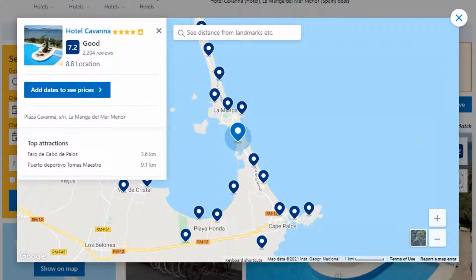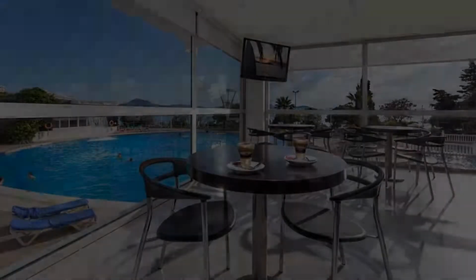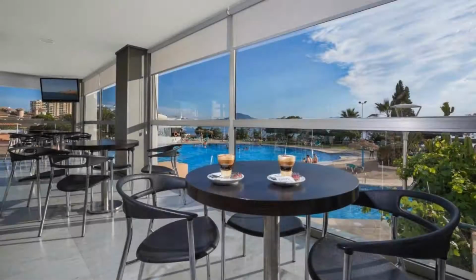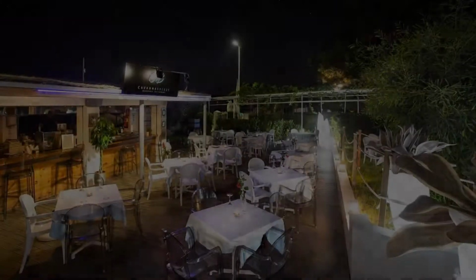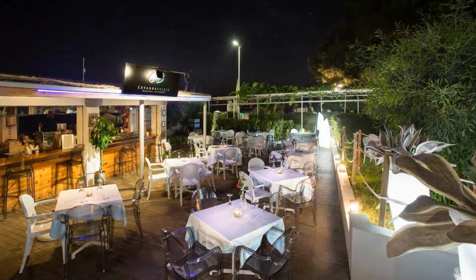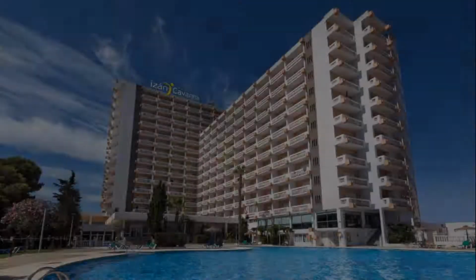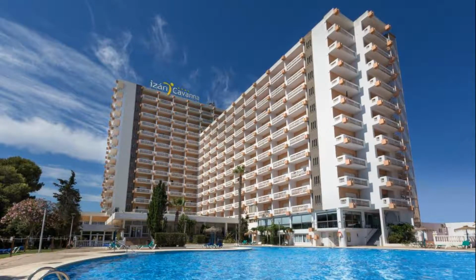Number 7. This is a 4-star hotel. The location of this hotel is fine and guests love walking around the neighborhood. Check-in time is 4 p.m. and check-out time is 12 p.m. Guests are required to show a photo ID and credit card at check-in. Pets are not allowed in this hotel.